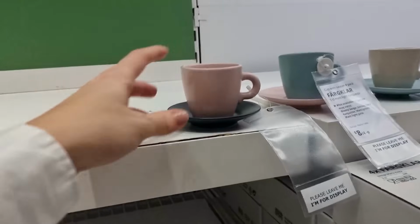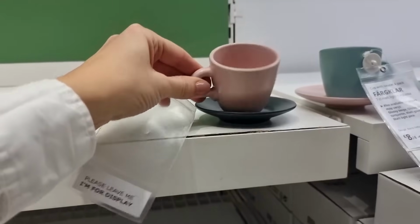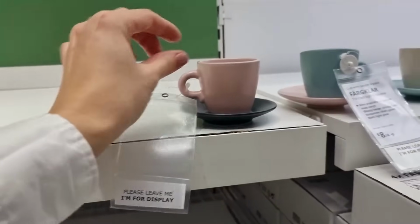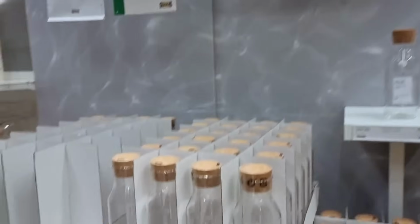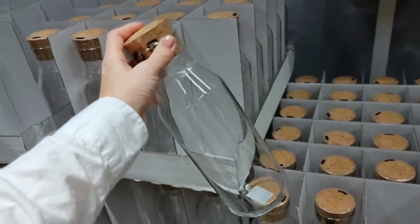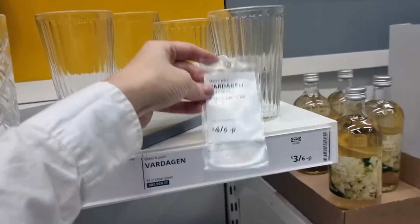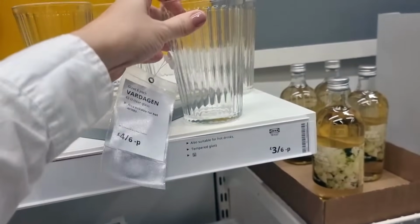How cute are these little espresso cups and saucers? I also thought these would be ideal for kids to have warm milk and little babyccinos in. I love these glass carafe bottles, either for filling with drinks, or I may use mine in my utility room and fill with softener, because I think they would look really nice displayed in there.